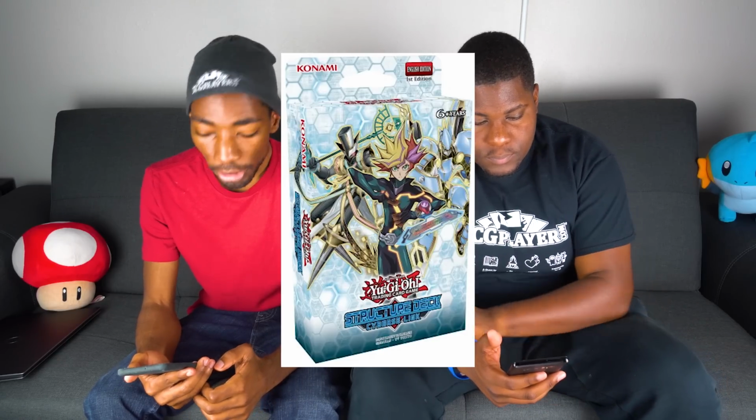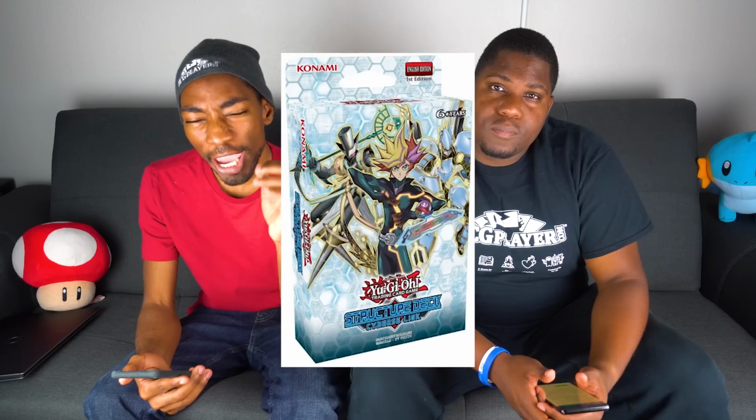Deck number 9 is structure deck Cyberse Link. So this one came out last year, and it actually only introduced one major new card. That was Trigate Wizard. And you see him popping up everywhere. Yeah, with all the extra links, it's kind of a staple. But the reason why this made it on the list isn't just for Trigate. It's actually the wide array of really good reprints in this set.